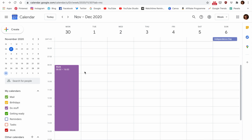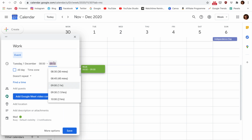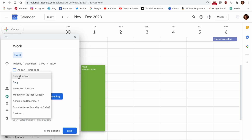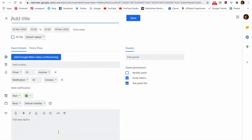So we click pretty much anywhere on the calendar and you can add the title of what this is going to be. Say you're going to work. This is something that we're going to be doing every single day. If this is something that keeps repeating, you can click every weekday, Monday to Friday. That way it's going to be much easier for you. Save. When you're just filling out your Google Calendar, it's very important to think about your different routines.